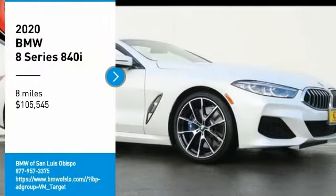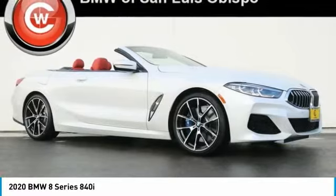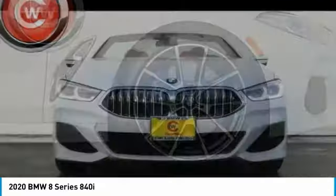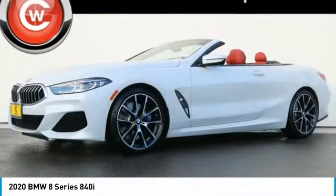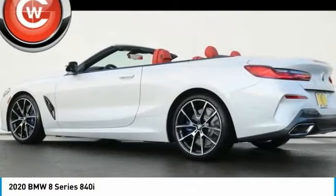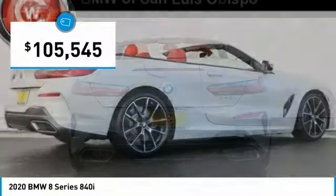Looking for the right vehicle? Check out the 2020 BMW 8 Series. BMW 8 Series was born to cover lots of road and in a hurry. The 8 Series comes with a powerful engine that you expect with a BMW. It was BMW's flagship car and was one of the first vehicles to be fitted with an electronic fly-by-wire throttle. Born for speed. And is priced below $110,000.